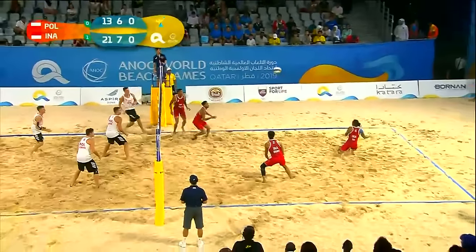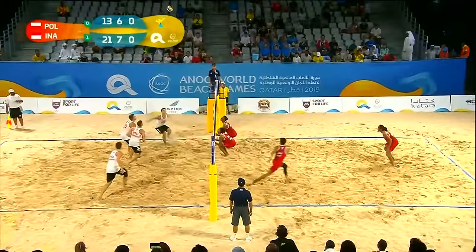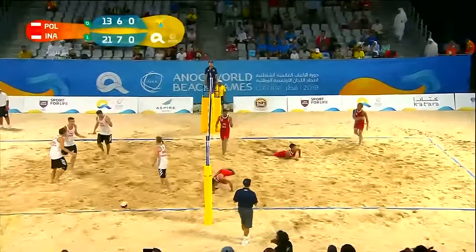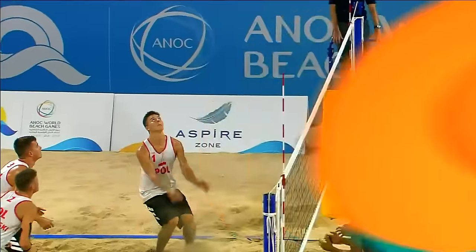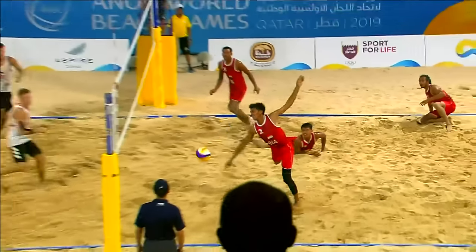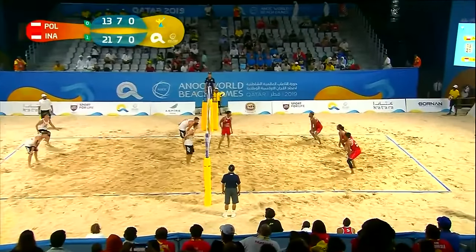It's the outside, MISZCZUK. Tio keeps it alive. Another chance for Poland. MISZCZUK down the line. Tio again keeping it alive. Rendy trying to go with the right hand when probably the left might have been the easier option. I have absolutely no idea what Rendy was trying to do there. Maybe knuckle? He goes with the heel of the palm, doesn't he? He's gone with the wrong hand, that's for sure. I have to ask him what he was after.